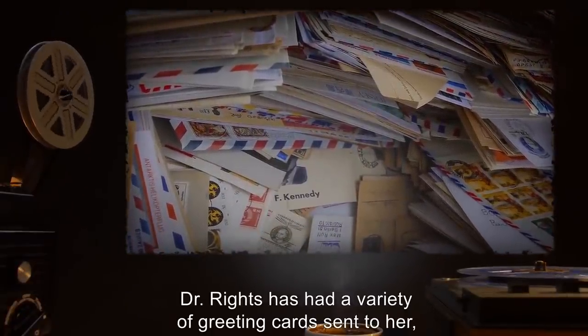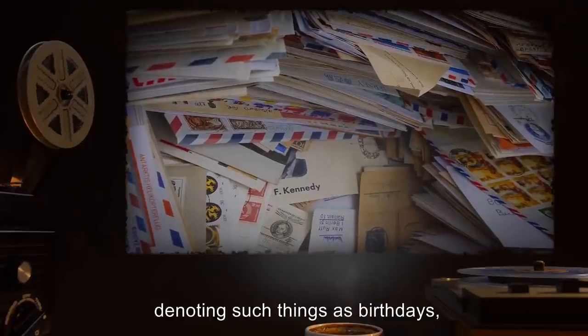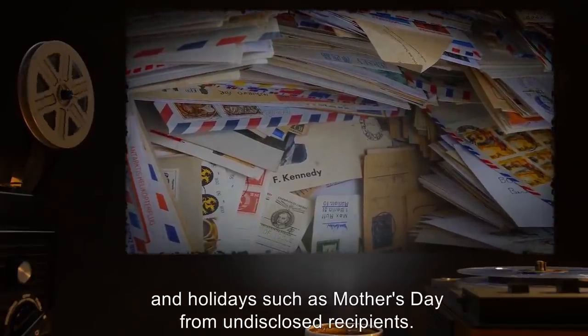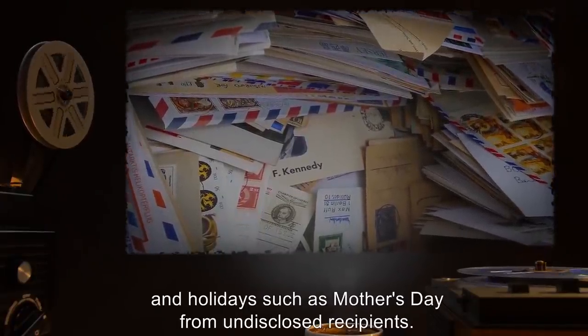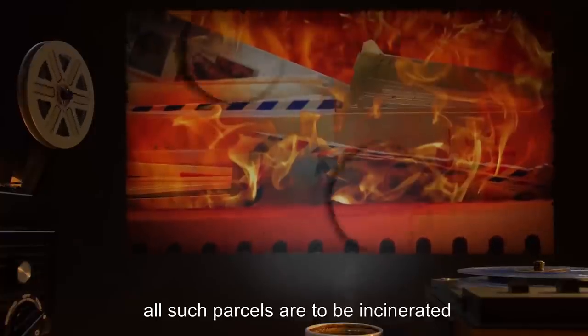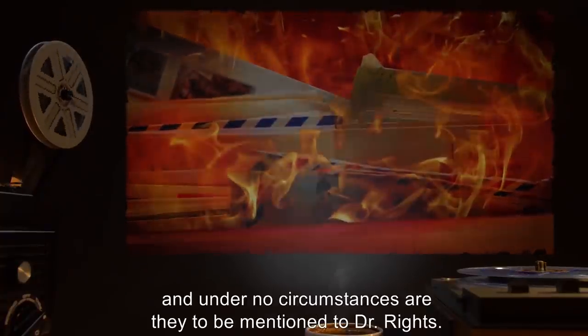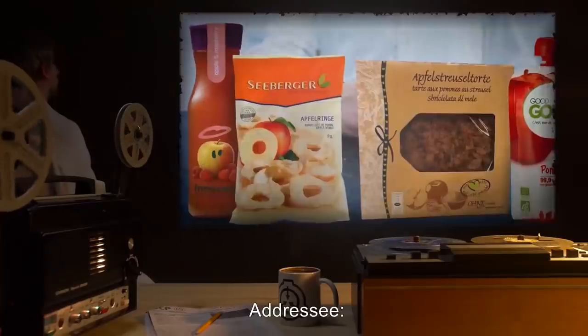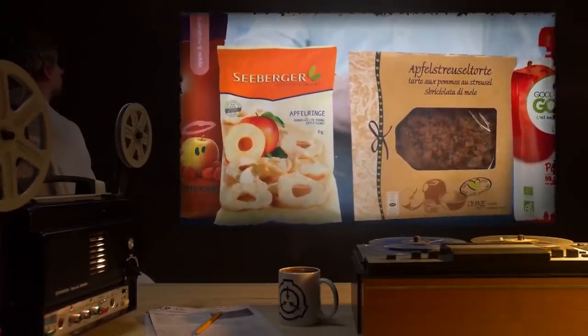Dr. Wrights has had a variety of greeting cards sent to her, denoting such things as birthdays, anniversaries, and holidays such as Mother's Day from undisclosed recipients. Notes. Due to, all such parcels are to be incinerated, and under no circumstances are they to be mentioned to Dr. Wrights. Addressee, Dr. King.